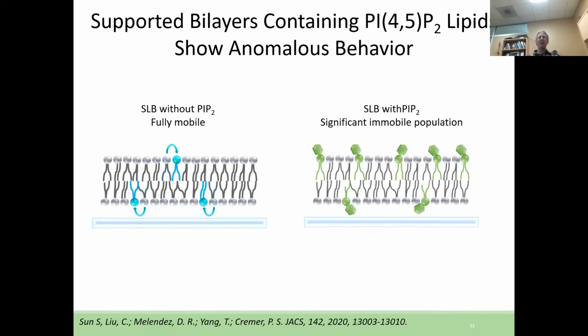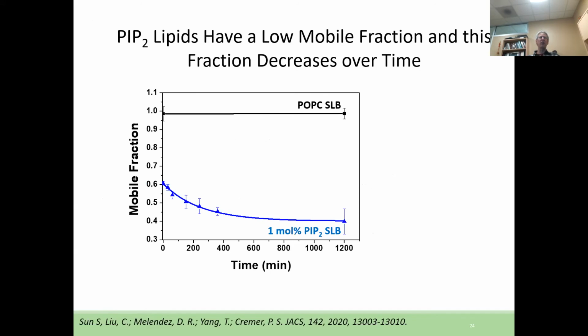And in fact, if I show you the fraction that recovers on a chart like this, what I showed you with POPC membranes, where we doped in 1 part in 200 Texas red, we could do one of these fluorescence recovery after photobleaching, or FRAP, curves. We could do it initially within the first 20 minutes or so, and you get 98% or 99% recovery. If we run this 1200 minutes, so something like 20 hours later, you still get 98, 99% recovery.